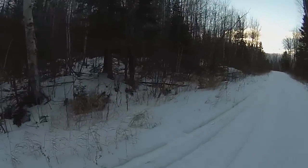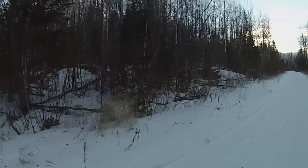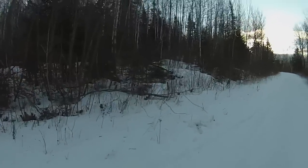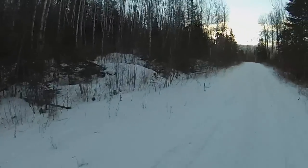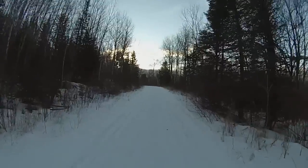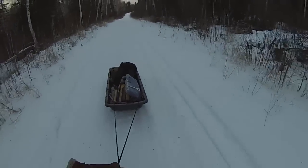A squirrel in the bush. Dinner right there, enough for one person. I've got my bouillon, dehydrated onion with me, my cooking utensils, some rice, hot chocolate, of course, some instant coffee with me. My sleigh.